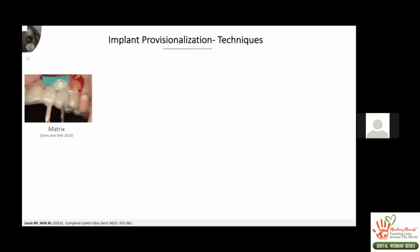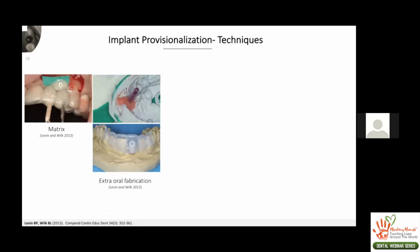Other techniques available to you include having a matrix that you can use, like a vacuum form matrix or even a putty matrix sometimes. But I can tell you that chairside, this is a lot harder to accomplish. You can also do this as an extraoral fabrication. If you have good stability of your implant, you can take a quick impression once you're done placing it, and then do an extraoral fabrication. I'll show you one that I had done.